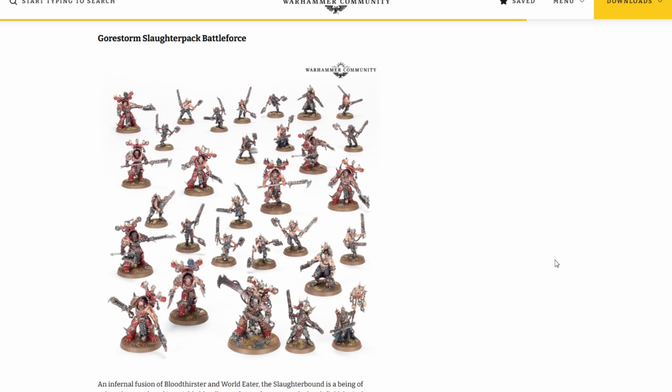And then moving on from there, we have the Gorestorm Slaughterpack Battleforce, the second of our 2 Battleforces, this one for the World Eaters. You're going to get the new Exalted 8-bound character, and this will be your first opportunity to get a hold of him. You're going to get 2 packs of 10 Jackals, and then you're going to get 3 packs of the 8-bound or Exalted 8-bound. You can build either one. So excellent start to an army right here, or expansion force for the World Eaters.